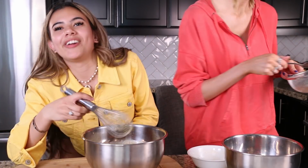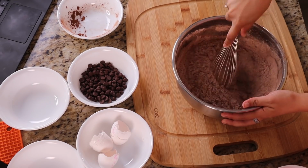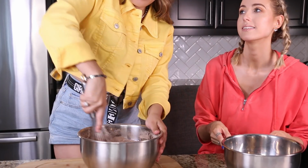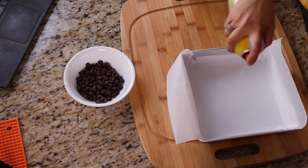Okay. Getting my arm workout in again. Ooh, this is so satisfying. Ooh. This smells so good. It smells like when you go into a bakery. That's exactly it. I feel like we're doing a good job baking so far. Yeah, me too.